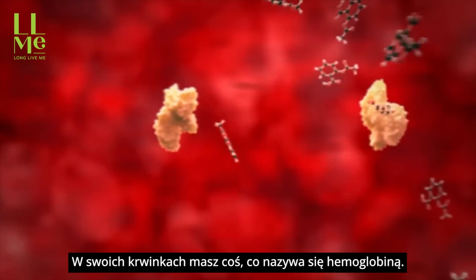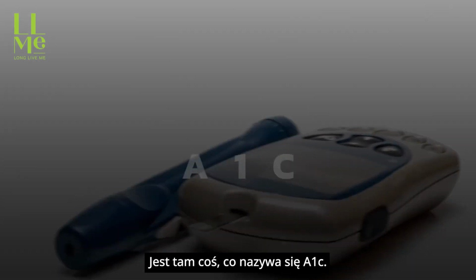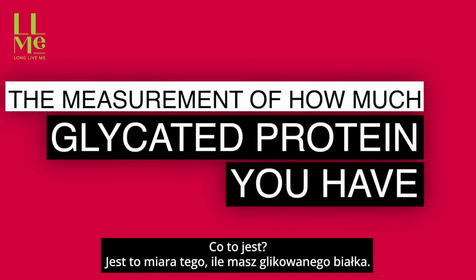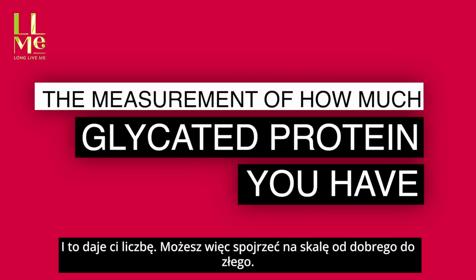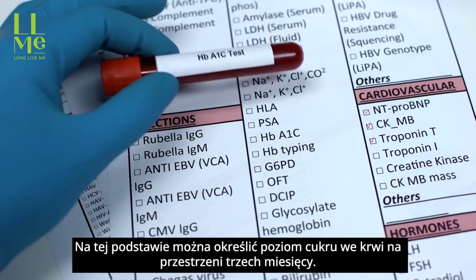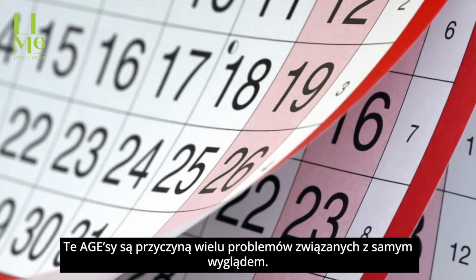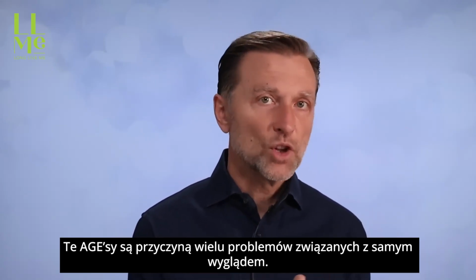Okay, you have something in your blood cells called hemoglobin. There's this thing called A1C. What is that? That is the measurement of how much glycated protein that you have. And it gives you a number so you can look at it on a scale from good to bad. And you can from that determine your blood sugars over a period of 3 months. These AGEs are behind a lot of problems with just looking old, okay?